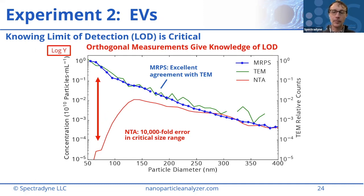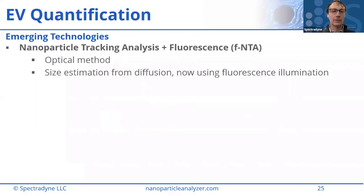So let's shift gears and talk about emerging technologies then. One of the rapidly adopted ones is fluorescence NTA.